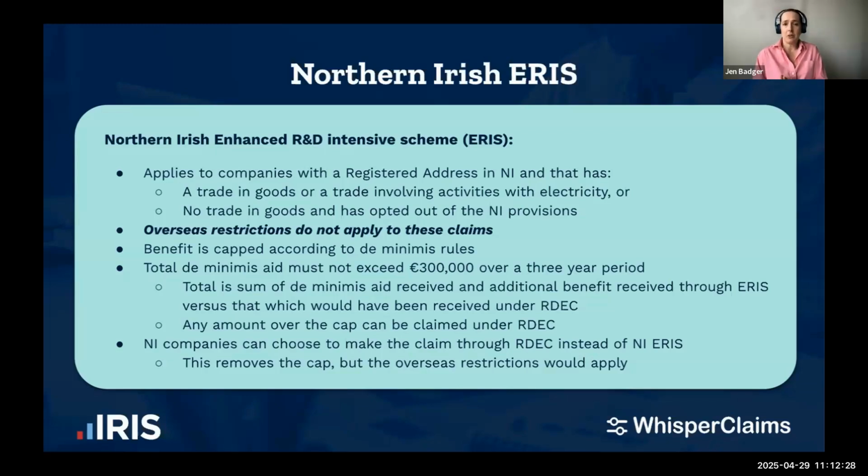But this applies to any company with a registered address in Northern Ireland. That's really important. It's not that they have a trading address there, or that they're carrying out any operations, anything like that. They have to have a registered address in Northern Ireland. And they have a trade in goods or a trade involving activities of electricity, or that they, I've realised I've got a typo in the slide, they have no trade in goods and they haven't opted out. So if they don't have a trade in goods, they can opt out of Northern Irish ERIS, but otherwise they're in it.